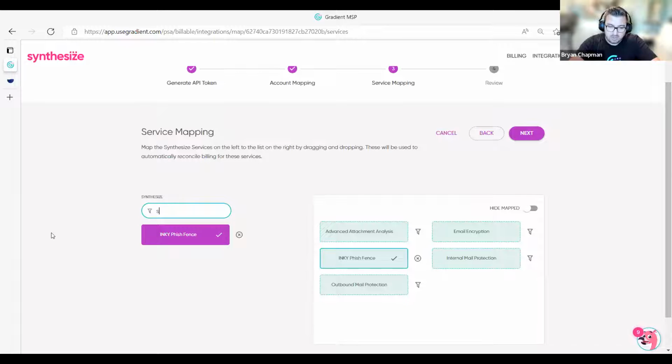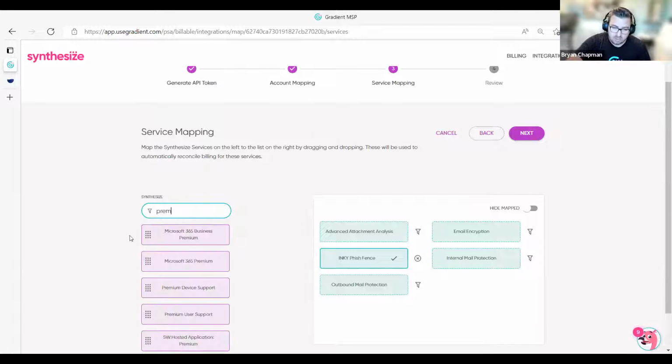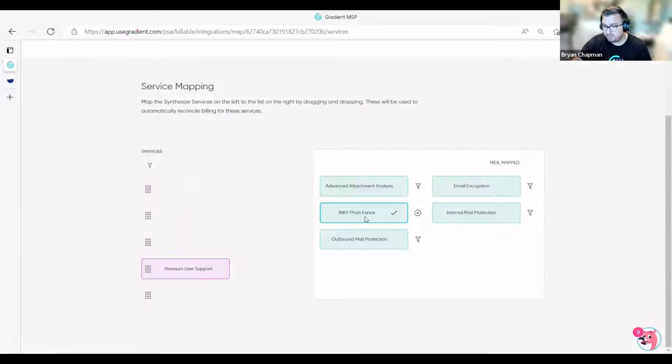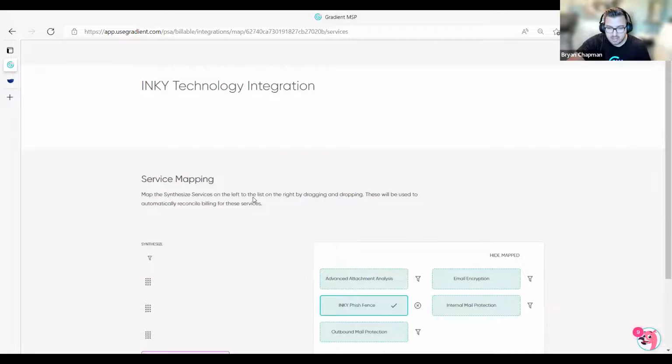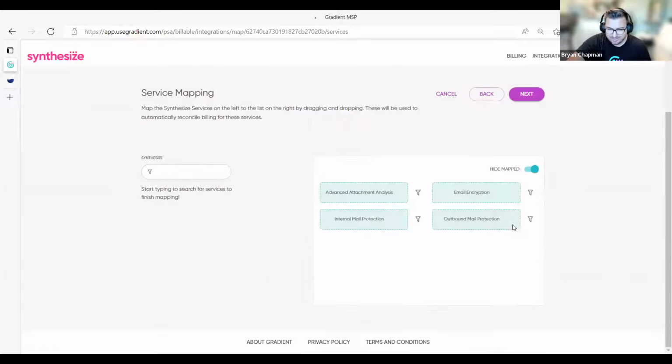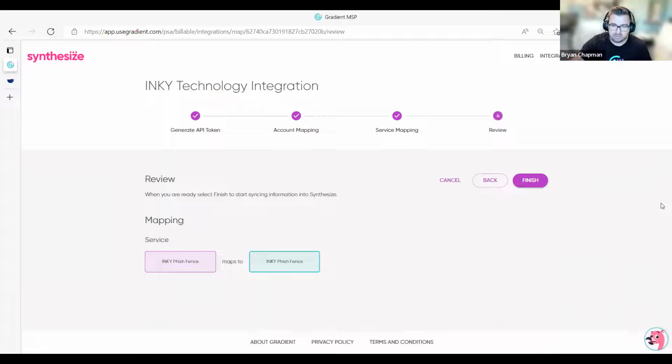So maybe I do want to use INKY to reconcile my premium user support bundle, let's say. Well, I can go ahead and do that. And again, it's a Chromium based issue that we've got going on right now, but I'm going to do a quick refresh. And then this is where we're going to finalize and finish that integration.